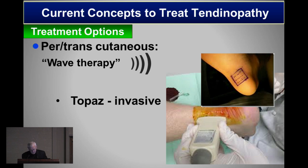But that was an effort to use ultrasonic energy in a little different way. It was invasive. Under the anesthesia, there were some tendon ruptures. There were problems with it. So this really is not what we're talking about. So when we talk about an ultrasonic treatment for tendinopathy, and you say, well, I know what it's about because I do extracorporeal shockwave or I do Topaz, that's not what we're talking about.